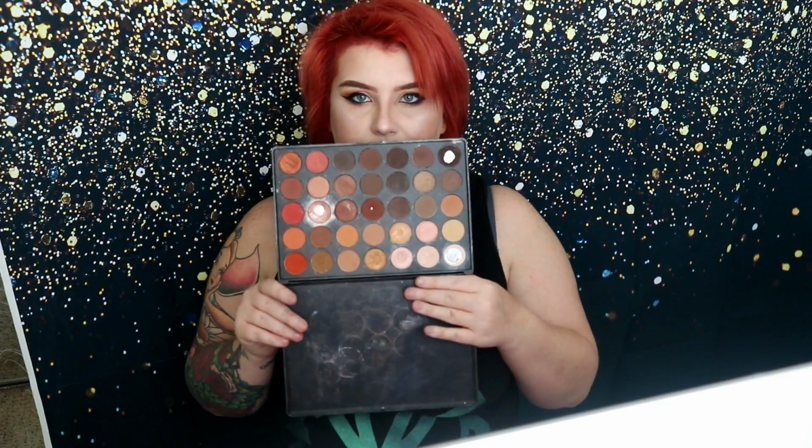Morphe 35O. You bet your little tush I'm gonna get the 35O2 too. The original, I'm not kidding you, I used this for a year straight. This is also a really great fall palette. I really like the warm tones, fall tones, if you can tell. They're so blendable. They've improved the formula of the new one, so I can't imagine how amazing that one's gonna be. I've used and abused it for many reasons that you'll hear other people say.